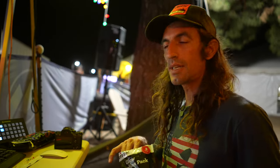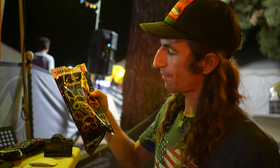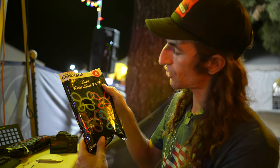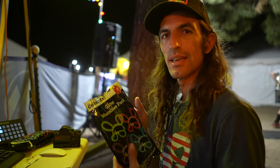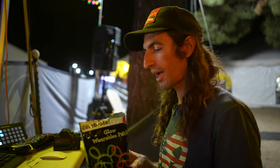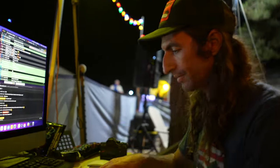We're getting ready for the odd things every odd hour, 11 p.m. edition. It's 10:41 right now. We got these glow wearables pack, 8 sets in each. So you got a set of bunny ears, you got a set of glasses. We gotta get all these made up so we can hand these out at the 11 o'clock hour. I don't know if that's odd enough, but it is what it is, so we're doing it.